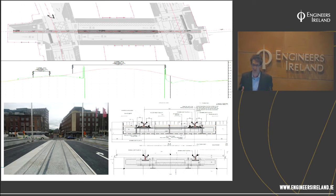We're dealing with stakeholders around the Luas lines. We're not the owner of the environment around. And that's the most difficult thing, to bring across concepts that you think would work and to convince people around you that that could be the best idea. We got to something that was a compromise.